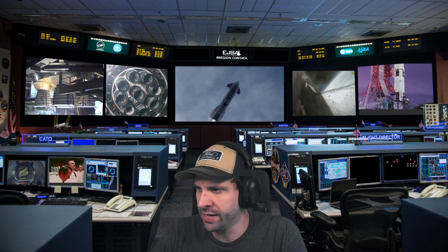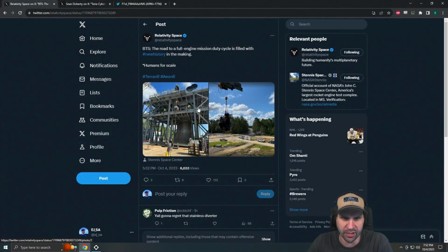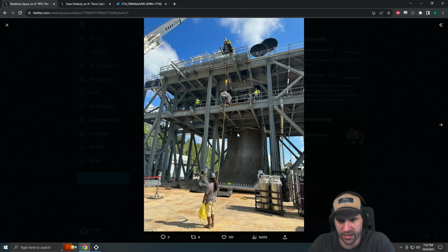So here, the next thing that we got here is Relativity is working on their brand new test stands down at Stennis for testing engines. That's a flame bucket right there with a cooling system basically built in. If you look, the flame deflector is just a bunch of pipes that are all welded together. And those pipes, they'll run water through to divert and cool the rocket exhaust so it doesn't melt the deflector. It's actually really neat.